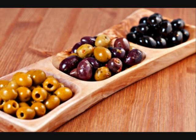Okay, wonderful. Well, I have an olive and cheese tasting set up for you today. Does that sound good? Great, okay. Well, we'll be tasting a variety of different types of cheeses and olives, primarily Greek ones since we are in Greece right now.